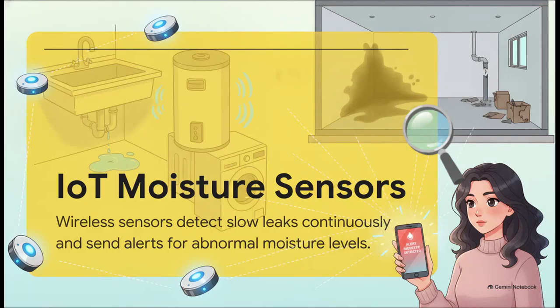But wait, what happens after the inspector packs up and goes home? That's where IoT, or Internet of Things, moisture sensors come into play. Think of these little guys as your tiny wireless detectives. These smart devices can be placed under sinks, near water heaters, or hidden behind appliances.